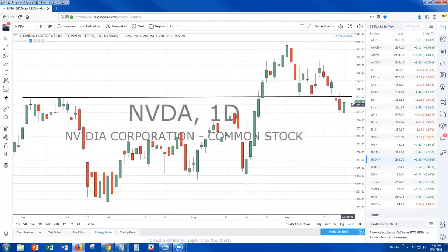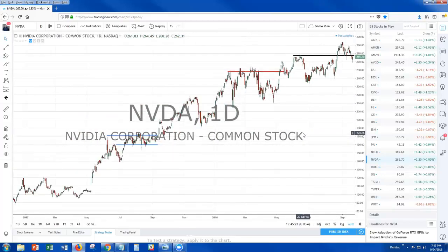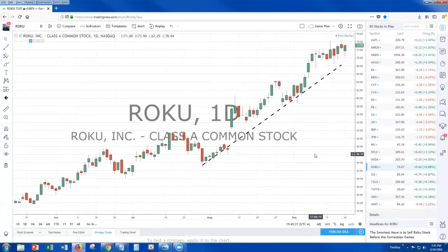So where's it going to go? If it opens higher, it's going to open higher right into resistance. So long-term picture, I don't like NVIDIA at all right now. I know over the last couple of years it's been a beast. Right now, game tomorrow, 9:30 to 11:30, I don't see it.